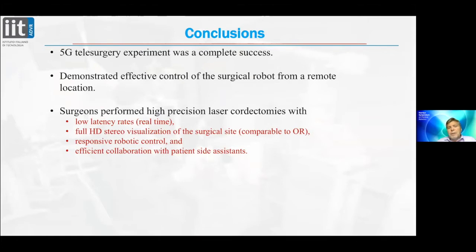We demonstrated effective control of the surgical system from a remote location. The surgeons performed high precision laser cordectomies with very low latency rates that meant it was possible for them to do it. It was a full HD stereo visualization of the surgical site. It was exactly the same quality as in the operating room. The response of the robot, we used a very responsive robot control system. And one of the things which I've not really talked about, but was efficient collaboration with the patient side.